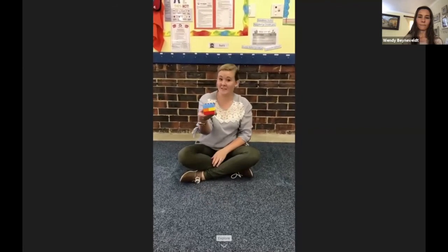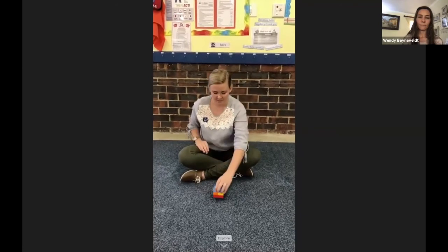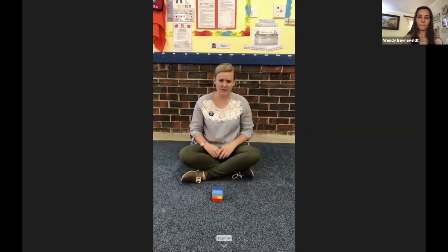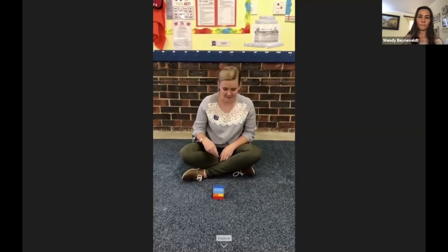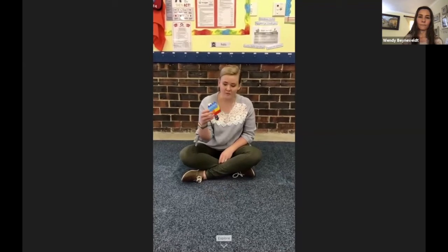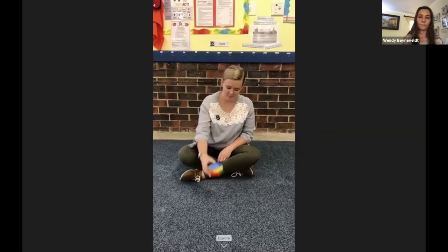This is definitely a 3D shape. Watch, it can stand by itself. I wonder, what is it called? Oh, yes, that's right. It's a cube. Otherwise, you can call it a box. It's a box shape. Right.